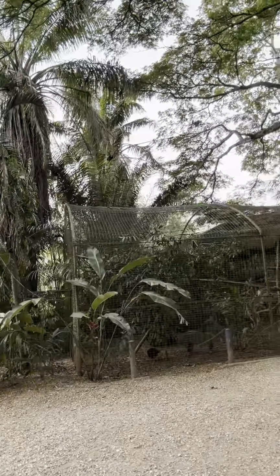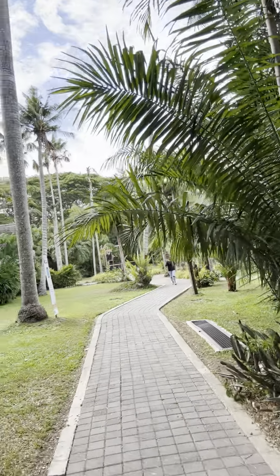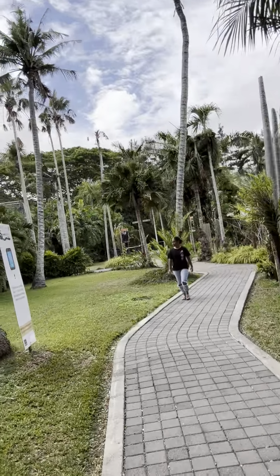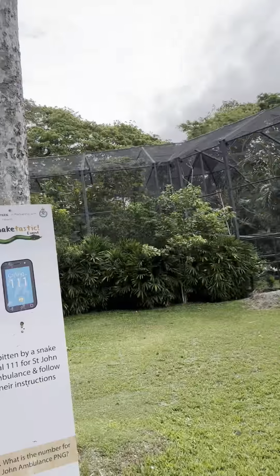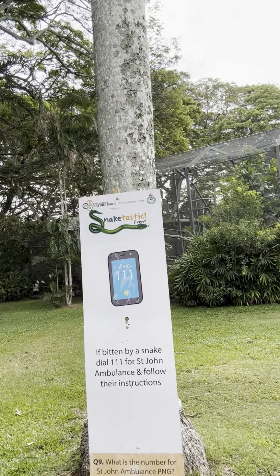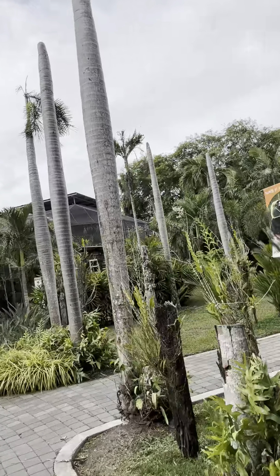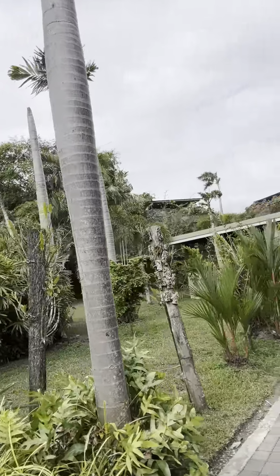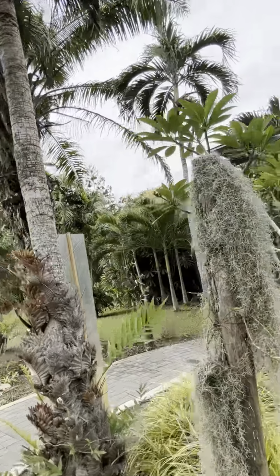Another aviary you can come in and have a look at. Some beautiful songs that they sing here. G'day. And you'll see these education signs again. This one so they know what number to call if they get bitten by a snake. There's the bird of paradise enclosure up there, so you can go in there and check that out. We won't go in there today. You have to come here and check it out.